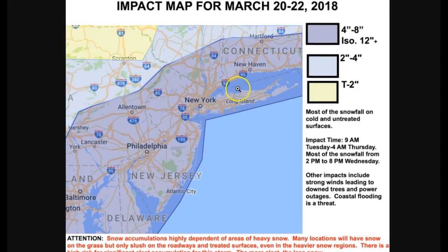So that combined with other impacts here, we're talking about very strong winds, 15 to 30 miles per hour sustained, gusts 40 to 70 miles per hour. That's going to bring down trees, down power lines, power outages, and of course, coastal flooding is a major threat with tides 1 to 3 feet above the astronomical high tide, and also major beach erosion throughout the region.